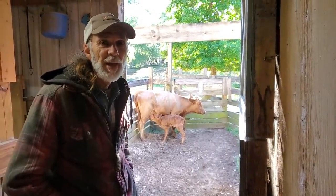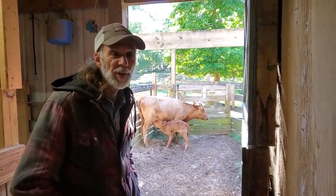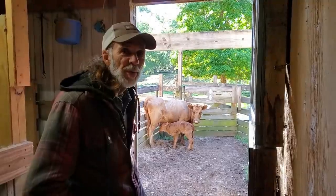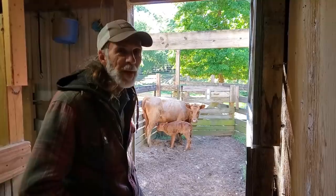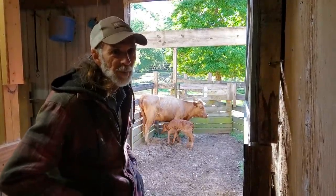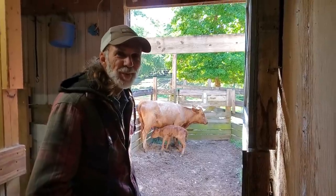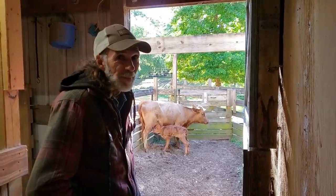Her bag and her teats are a lot better than Dolly's for milking. Her teats are a lot longer, a lot bigger, a lot better. Her bag's a lot bigger. So we're hoping that if I fool with her long enough, maybe I might be able to calm her down enough to get her in here and get her where she can maybe be milked. I don't know yet. It's all an experiment. We're just thankful we got another baby girl on the homestead. We just got to come up with a name now.